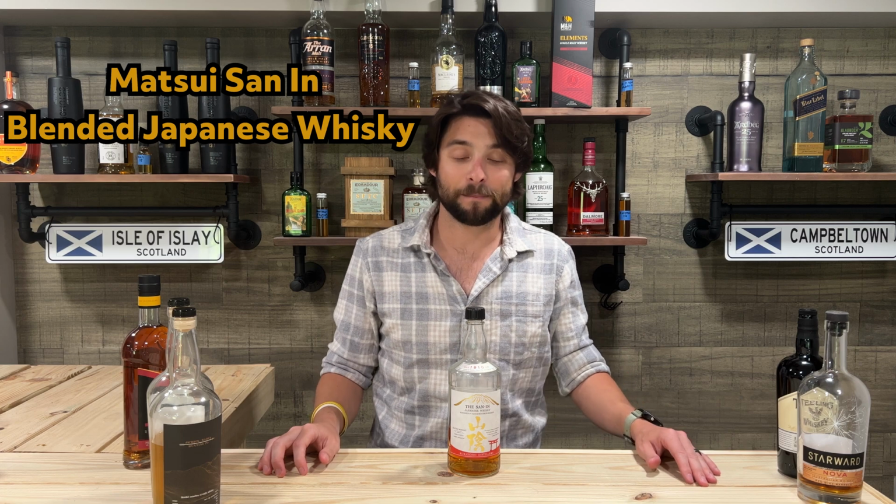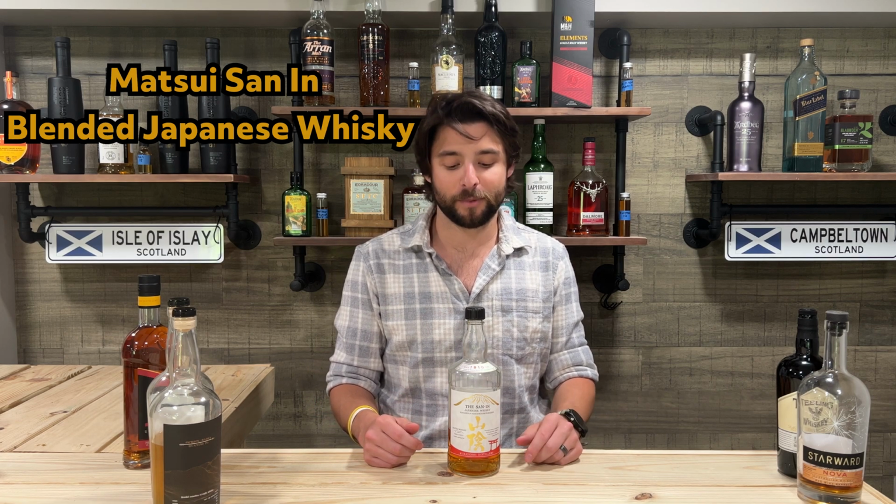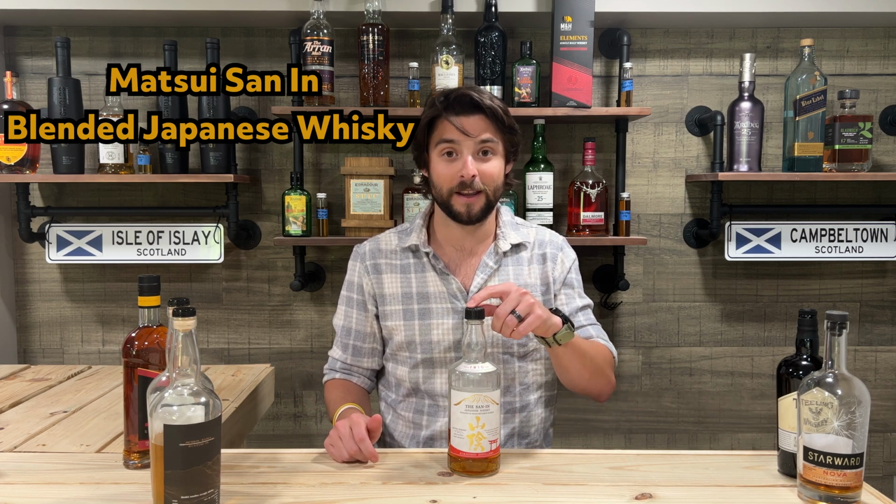Going over to Japan, we got the Matsui Sanin. This was a blend of Japanese finished in ex-bourbon barrels. Not my favorite, but it's fine for what it is. I get a bit of Sharpie on this. It's really ethanol-y. It's not awesome, but it's like $50 to $60. So if you want to take a shot at it, go for it. I mean, this Japanese blend, there are much better Japanese whiskeys out there like Suntory, but this is what this one is.